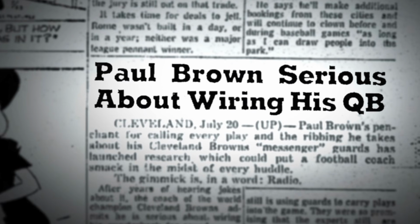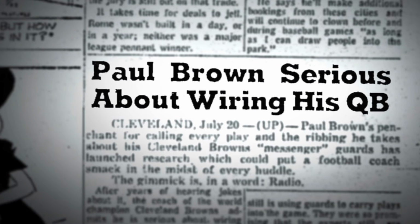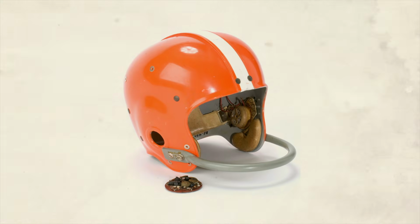When the news of this invention caught on throughout the league, other teams scrambled to devise their own technology, none of which was as effective as Sarles and Campbell's. Cleveland was able to use the radio system for only 3 games, before NFL Commissioner Burt Bell outlawed the use of the device.